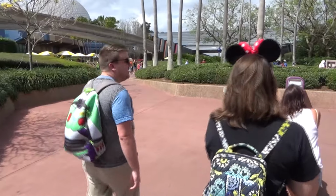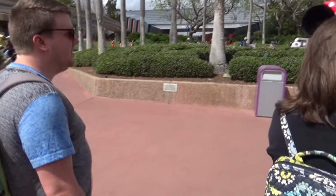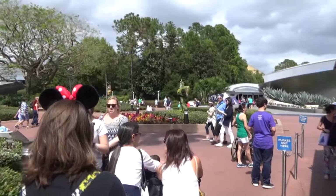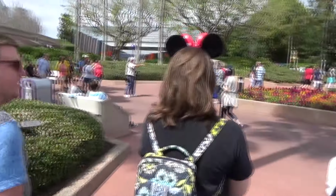All right, so you said the Fab Five topiary is out front? Not out front, the Festival Center, right? It's out front of Epcot, right in front of Spaceship Earth. Yeah, there's one there too. But look, we got Buzz Lightyear, which is fitting. I think this is a good spot for him with Mission Space.